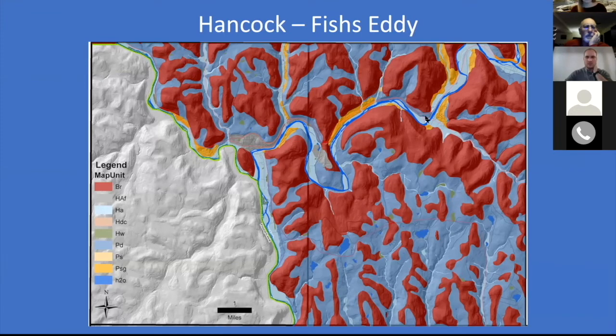So this is Hancock and Fish Steady. As you can see, it's predominantly, the red is bedrock, the blue is glacial till, and the orange is the sand and gravel deposits that were left likely by glacial ice that was sitting in these valleys and depositing. The glaciers are just a dirty mess, and as they melt, they shed off sand and gravel in these areas. So we can tell that there was at least glacial sediment.